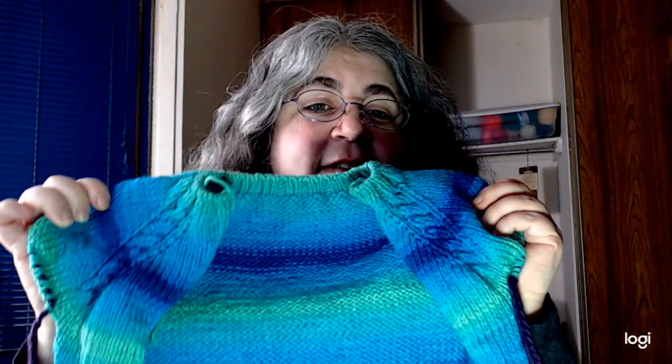On either side, and there's some on the back. They're mirrored, which makes me happy. I didn't make any mistakes on the cables, which makes me super happy. There's a couple of stitches near the bottom. Let's see if I can find one now. There were a couple of stitches where I didn't quite catch all the strands.